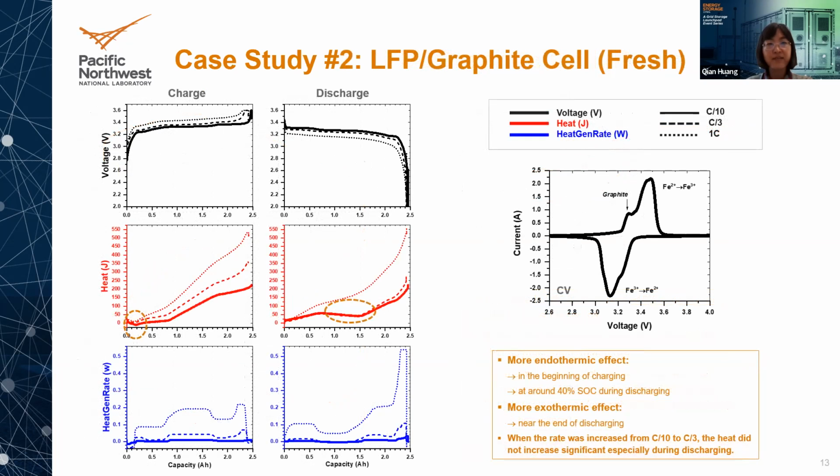And then we move to the second case study that is based on the LFP lithium iron phosphate cell. The lithium iron phosphate based cathode material normally shows only one pair of redox peaks here, corresponding to the iron 2+ and 3+ redox reaction during the lithiation and the delithiation. According to that, we can see multiple stages of the thermal behavior. We also can see the endothermic effect in the initial charging, as well as at around 40% SOC during discharge. And we also can observe the exothermic effect near the end of discharge.